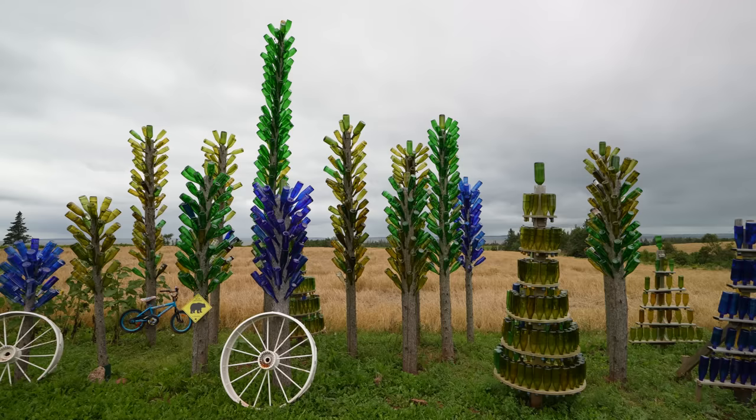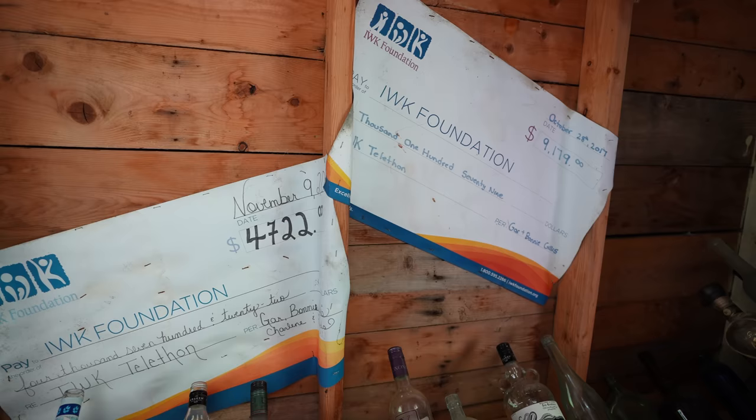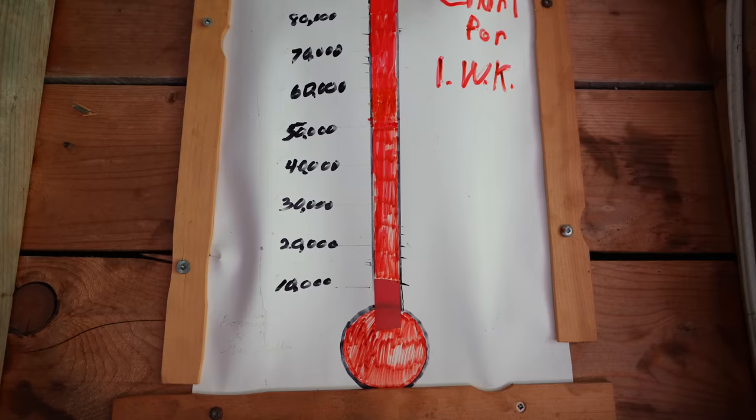Hannah's Bottle Village is a village with buildings and structures all made out of bottles, and there is another bottle village on the west side of the island, but what makes this one very special is that it's donation-based and all of the donations go to a children's hospital. The owner and creator's goal is to get $100,000 in donations in his lifetime, and just a couple days ago they crossed $97,000, so just a little bit left to go.